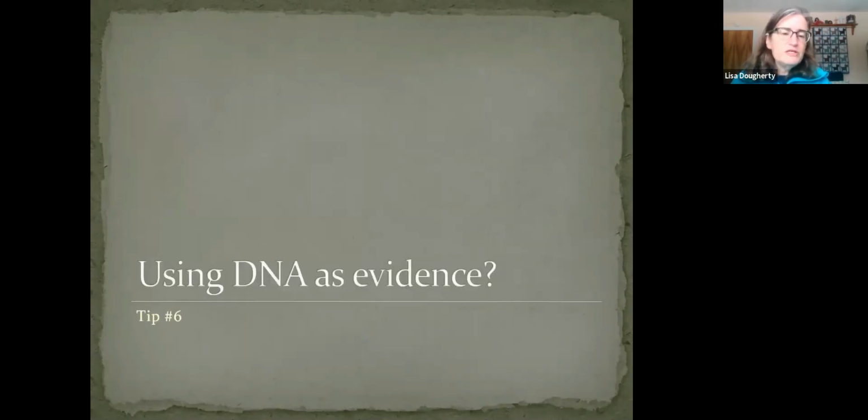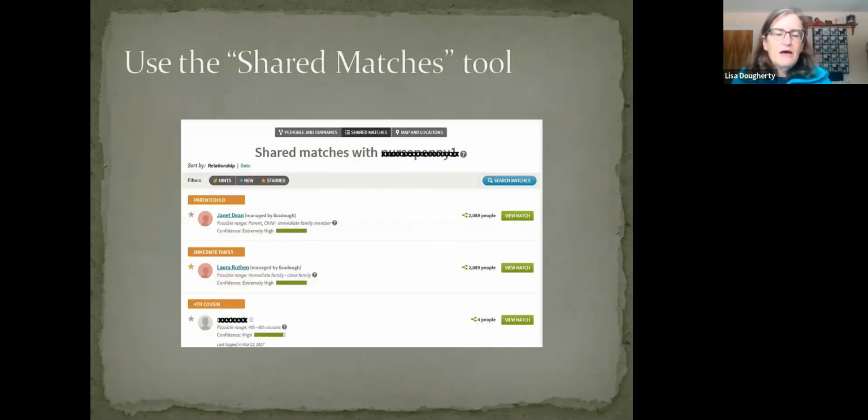All right, so if you're using DNA as evidence, and of course, these days, a lot of people are using DNA. DNA can be very helpful, or it can be more confusing, or it can be a combination of both. If you're using DNA as evidence, I would urge you to use the shared matches. If you have not used shared matches yet, this is a very powerful tool.